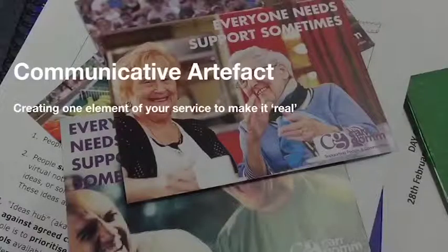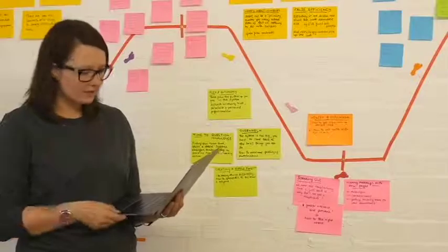And these artefacts actually became really great products that the marketing team could then use when hiring designers and photographers, to say we need our new products and services to be branded like this. So as you can see, a communicative artefact is a way of bringing a service to life.